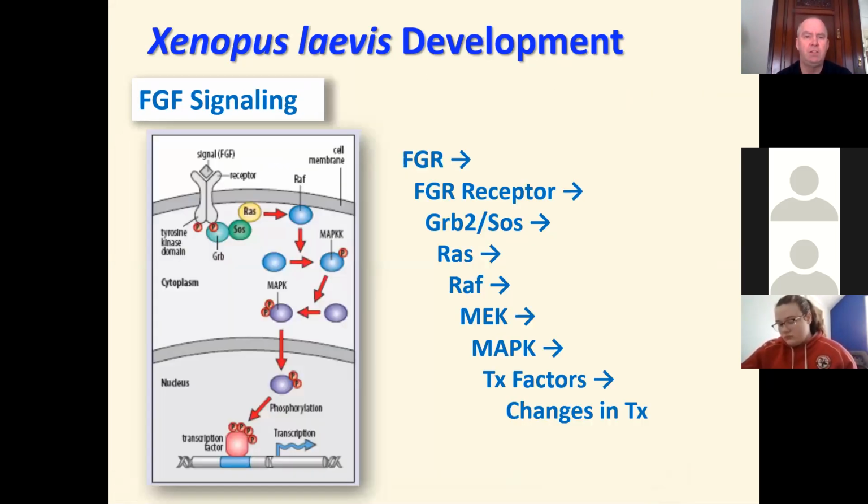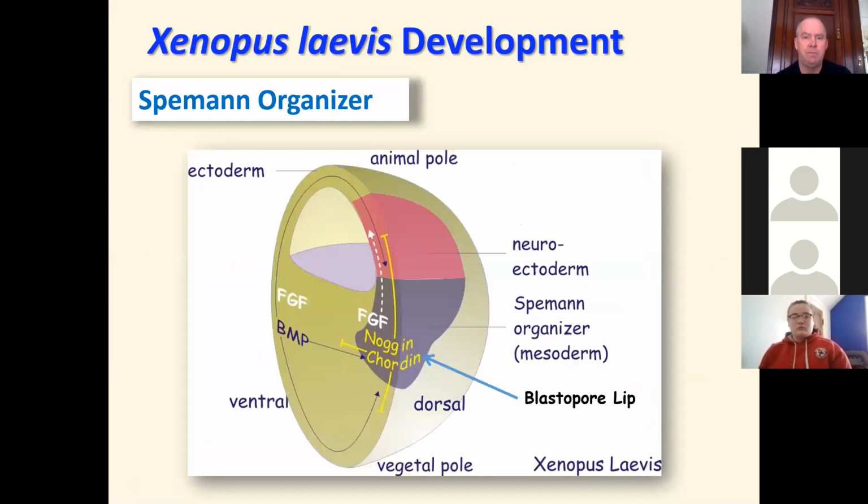All right, let's go back to FGF. So don't forget this. I don't want to have to go through it because it's there. There's nothing I can say about it except that. But remember, this is your FGF pathway, and it's all about activating MAP kinase, which then turns on transcription factors in different genes. So there's that pathway.